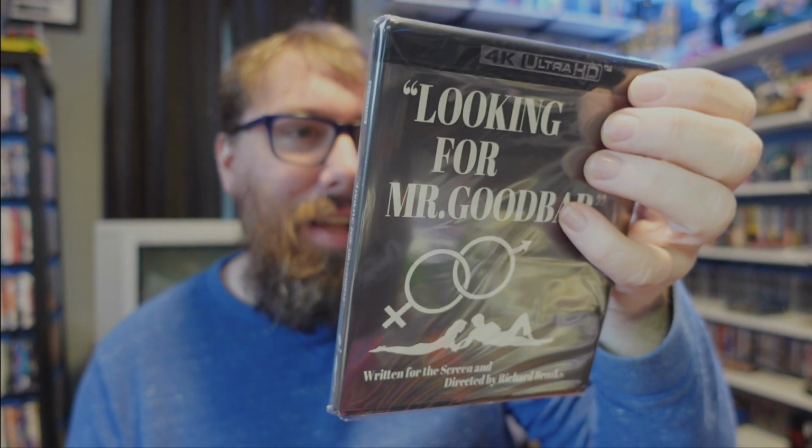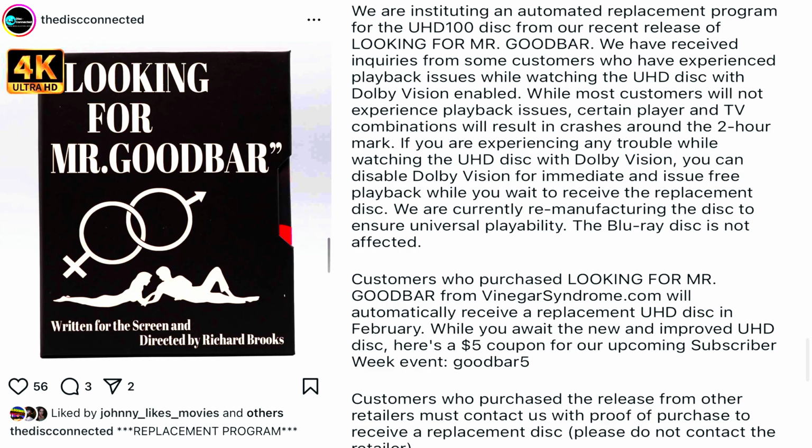I'm pretty sure, I have to double check, but I'm looking for Mr. Goodbar. This is not a typical Vinegar Syndrome movie at all. This is like an Academy Award type movie. It's kind of surprising that it's a Diane Keaton movie, surprising that Vinegar Syndrome released this. Exciting though, nonetheless. We of course got the nice hard box. So that is the first title. And like I said, I think it needs a disc replacement. There's some type of issue with it.